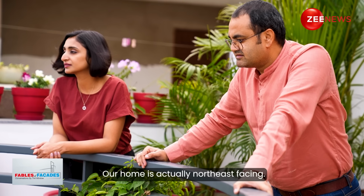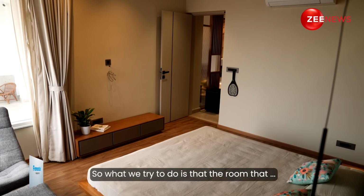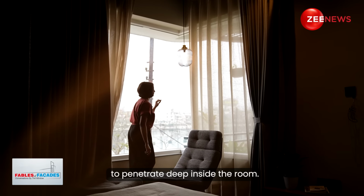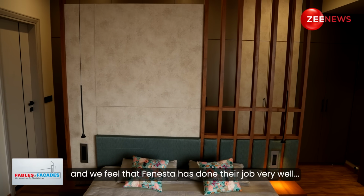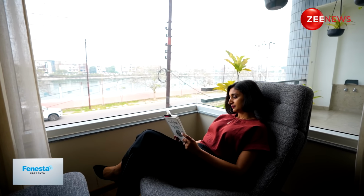Our home is actually northeast facing. So what we try to do is that the room that we had in front, we have created an L-shaped window there, which allows the morning sunlight to penetrate deep inside the room. So this is something which is very unique, and we feel that Fenesta has done their job very well in creating that L-shaped kind of windows.